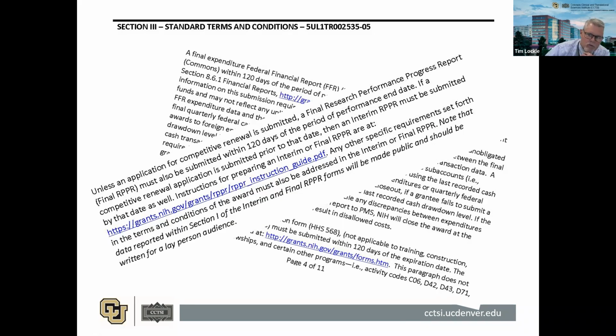There are annual progress reports, and that's what the RPPR is, the Research Performance Progress Report. And so every year when you go from year 1 to year 2, you have to prepare an RPPR. It's due 60 days before that next year of funding. When you're in your last year, you have a final or a closeout kind of RPPR that's actually due 120 days after the end of your grant period.